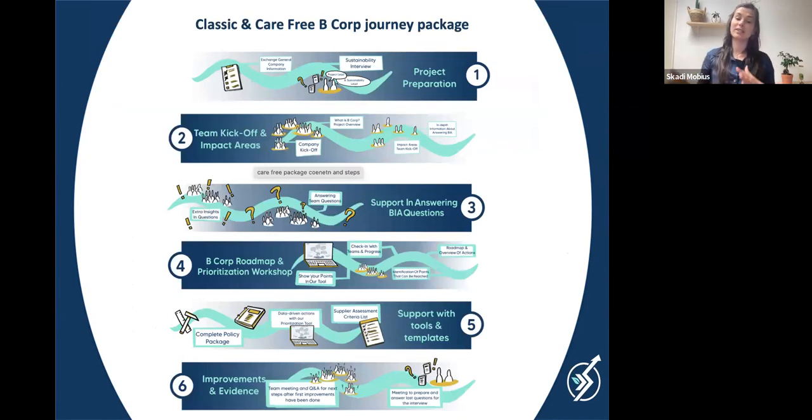Here I have an overview of the 6 steps of the classic and Carefree B Corp journey package. Why do I put them both together? It's because the first 4 steps are the steps of the classic package, and the last 2 steps are the extra steps for the Carefree package. The Carefree package has more time involved also in the first 4 steps, but for the webinar now, I chose to put them all together so that you have an overview that guides you through the different steps, and not double up between the classic and the Carefree package.